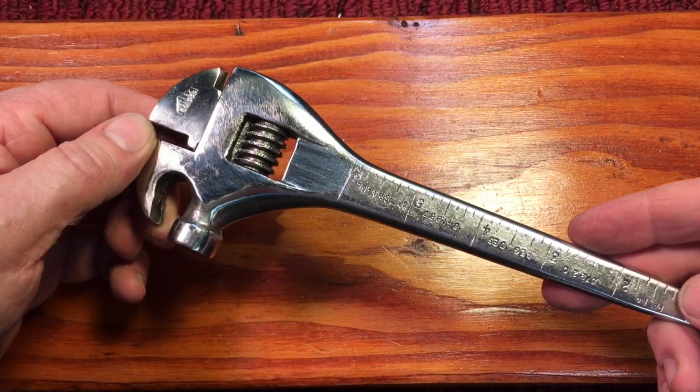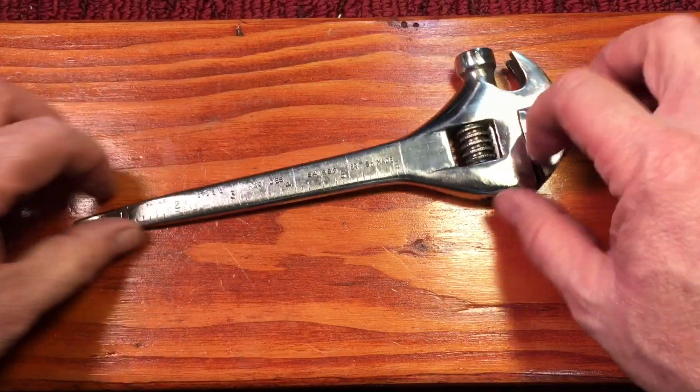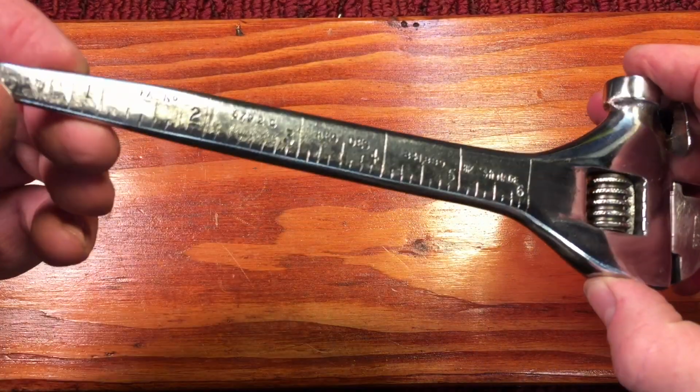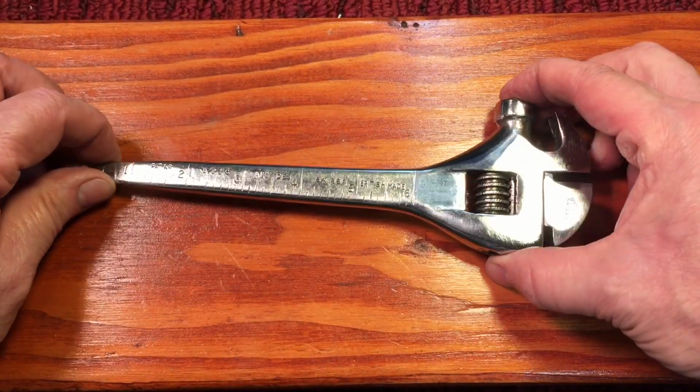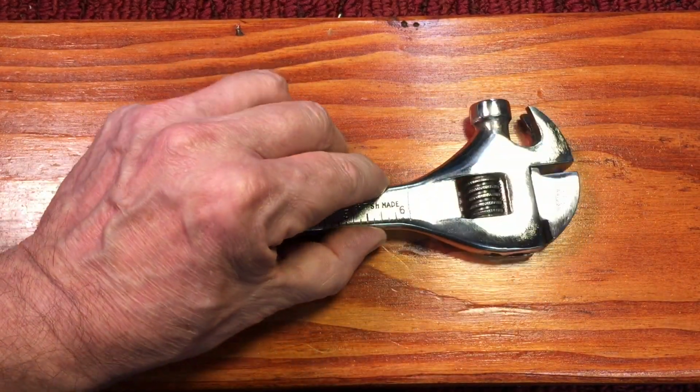But pretty interesting wrench. Let me know what you think, especially my friends in the UK, if you've ever seen these before, if they're common over there, because here in the States, nobody's ever seen these, and especially in this kind of shape now. This has to be one of the best ones around.